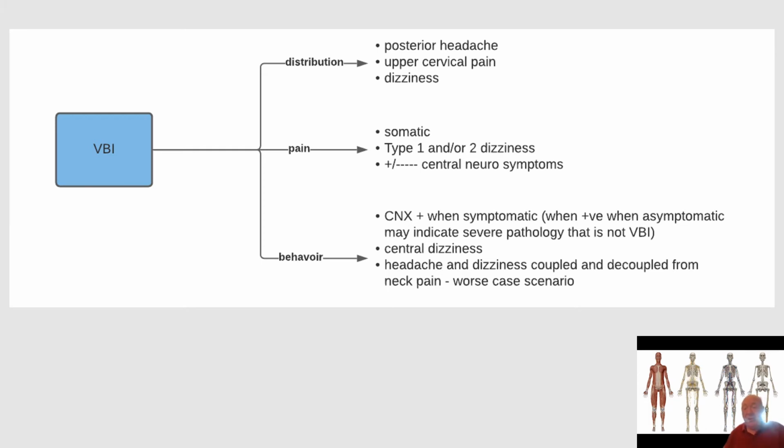So while the obvious neck pain may not be related to the headache and dizziness, the less obvious one may be. So one of these may well be pain from the torn artery, damaged artery, but it may not be.